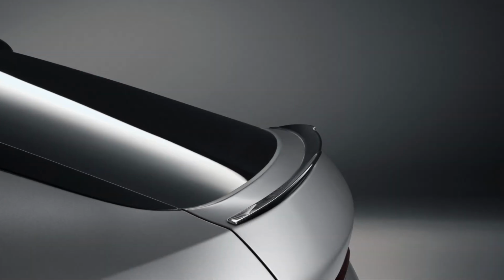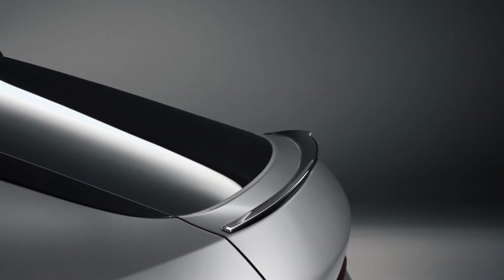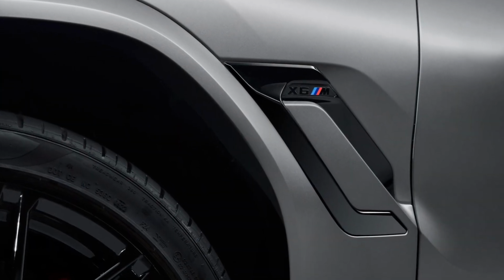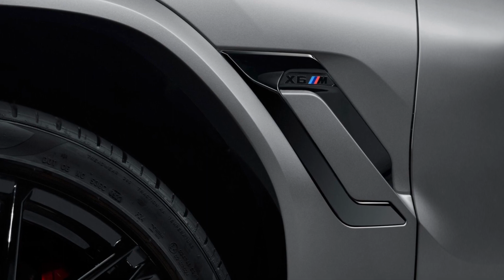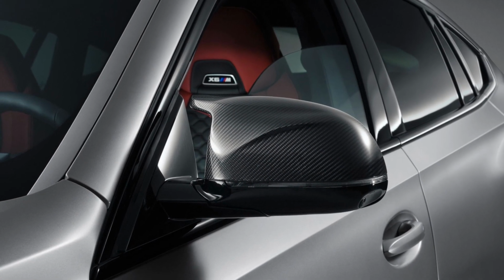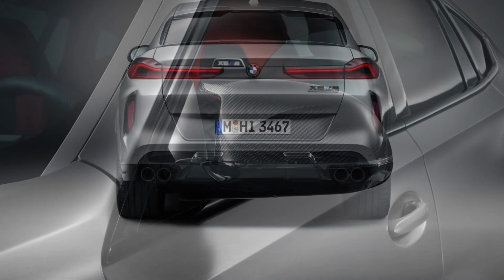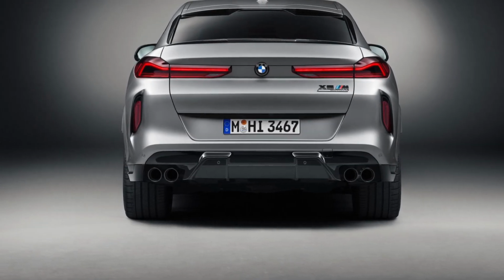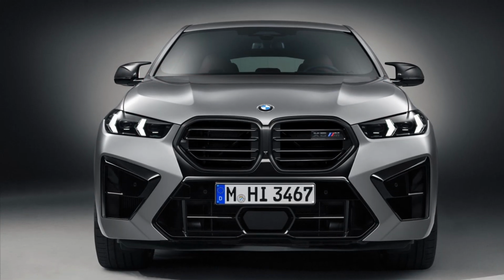The range of equipment for the new editions of the BMW X5M competition and BMW X6M competition makes a sportier, more innovative and more exclusive impression, just like their design. The portfolio of features has been tailored to the competition models, thereby bringing their high-performance character even further to the fore. At the same time, digital technology injects plenty of progressive flair.